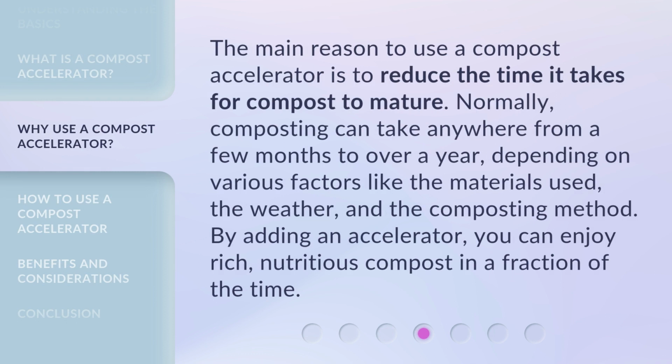The main reason to use a compost accelerator is to reduce the time it takes for compost to mature. Normally, composting can take anywhere from a few months to over a year, depending on various factors like the materials used, the weather, and the composting method. By adding an accelerator, you can enjoy rich, nutritious compost in a fraction of the time.